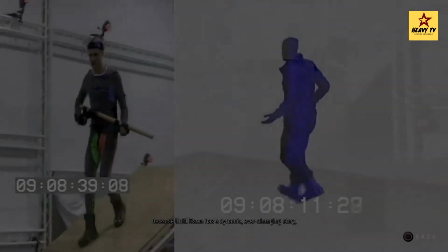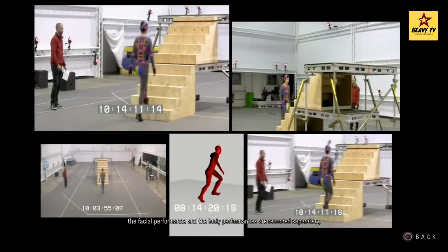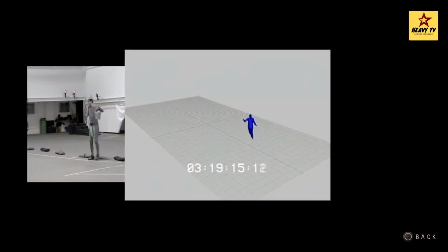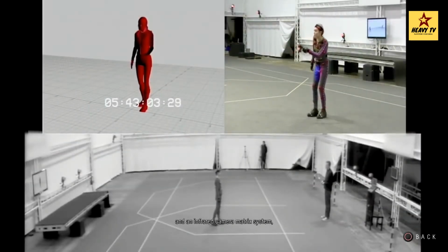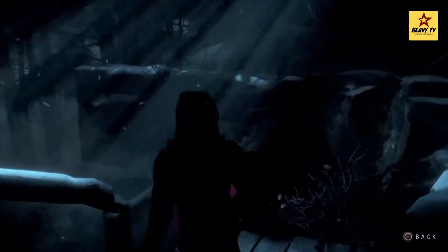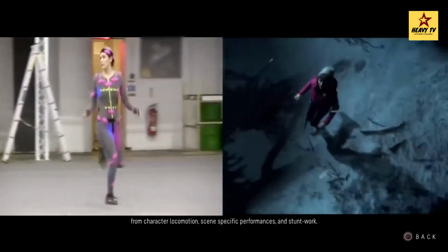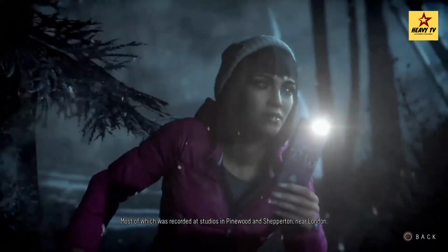Because Until Dawn has a dynamic, ever-changing story, the facial performances and the body performances are recorded separately, with different systems. With the body capture, we use reflective bead suits and an infrared camera matrix system that drives the CG bone hierarchies in our character models. These performances cover everything from character locomotion, scene-specific performances and stunt work, most of which was recorded at studios in Pinewood and Shepperton, near London.